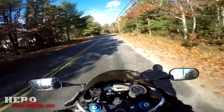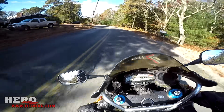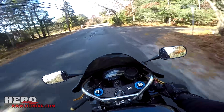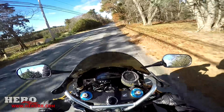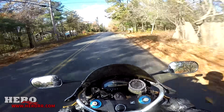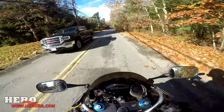Now, just because this is a 1000, that doesn't mean it's fast like a 1000. It doesn't have the torque. I mean, it does have the torque, it just doesn't have the horsepower numbers, because it is still a 2-cylinder. It's not a 4-cylinder. If it was a 4-cylinder 1000, it'd be a lot quicker. Again, 130 horsepower. It also weighs like 480 pounds. It's not a light bike by any means.